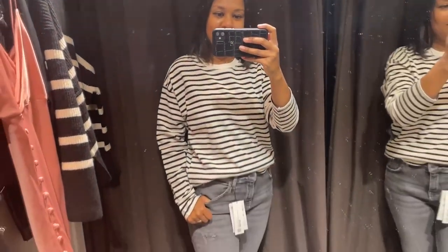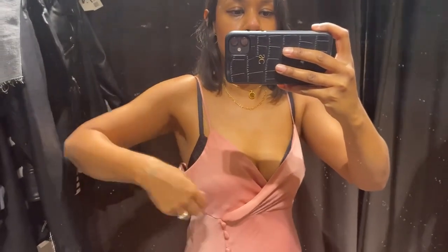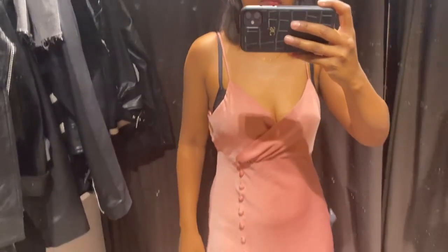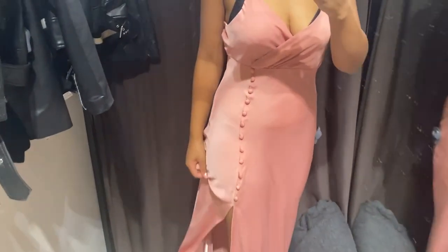So here is the dusty pink dress that I showed you earlier. I really like this one. I think it's just a beautiful classic dress. I even think if they did it in sort of an off-white, it could be quite a nice simple bridal gown if you were having a low-key wedding.